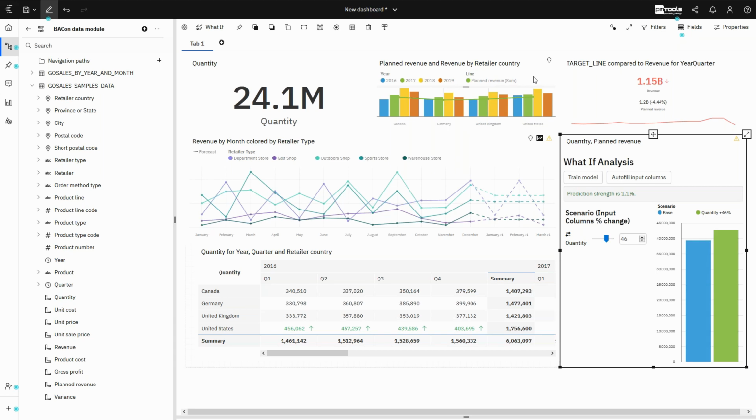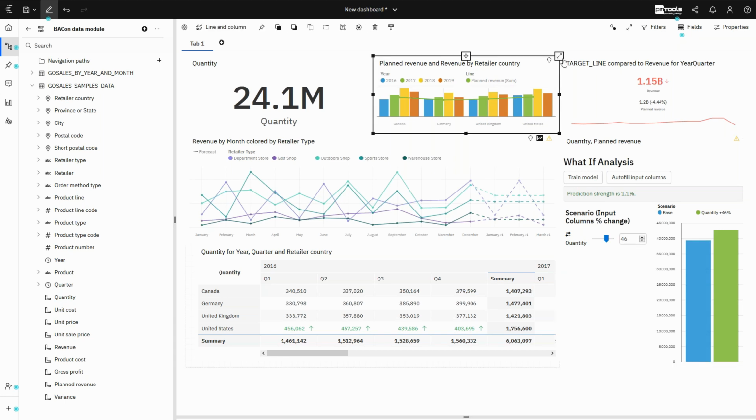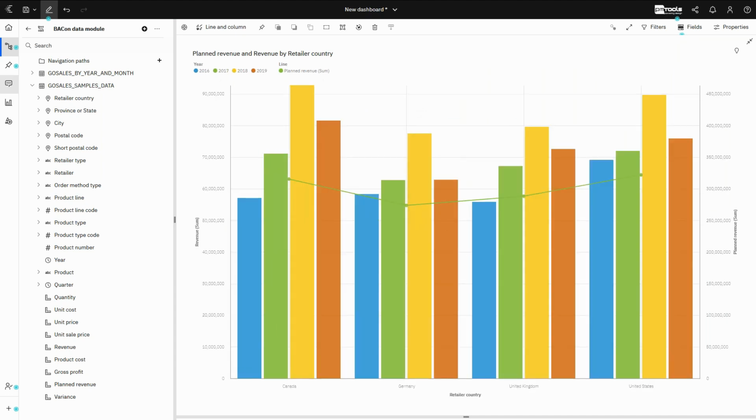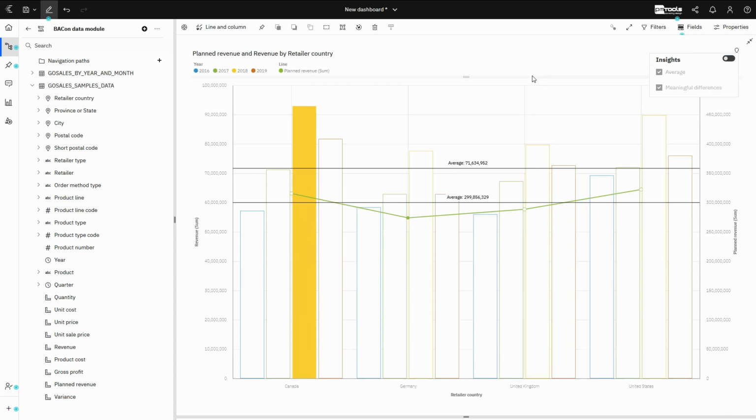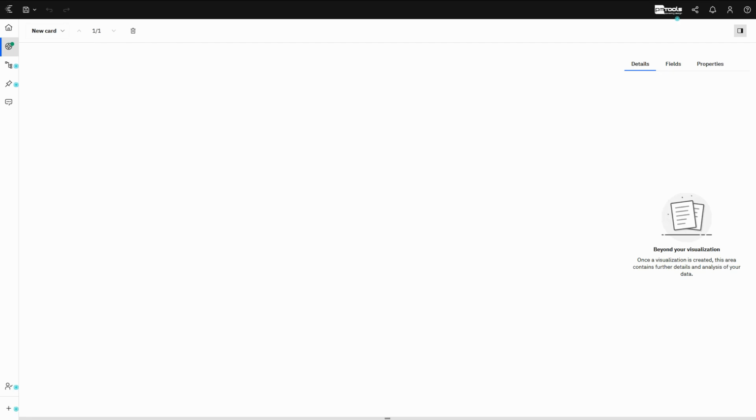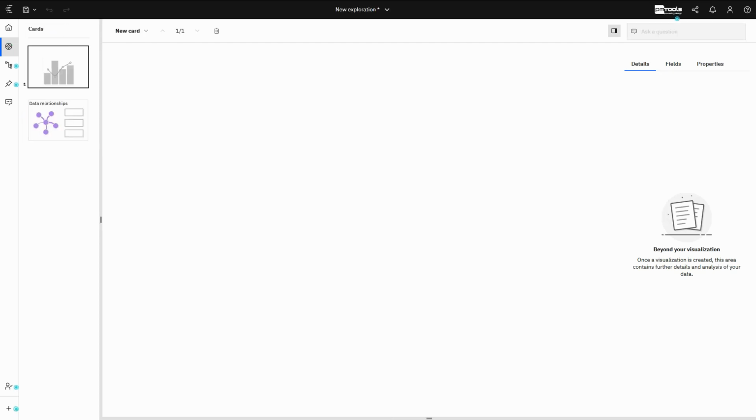All right, so I just showed you a very easy, quick way to create a dashboard. I'm going to now go ahead and focus on this visualization. You can see that I can bring any visualization into focus mode and then be able to do more with it. For example, I can enable auto insights here. And if that's not enough, what I can do is bring it into another component called exploration. So this is an AI-infused component that's going to help me to gain deeper insights.